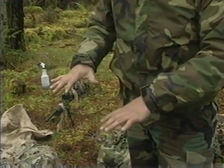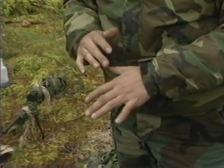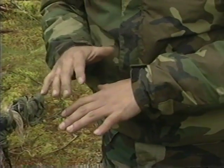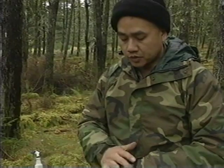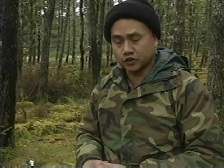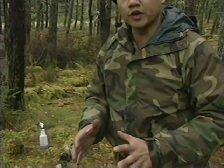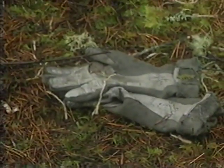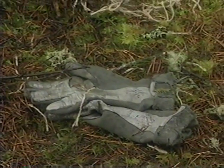The next thing that you want to do, when you're camouflaging your face, is not to forget your hands. As you can see, it just stands right out. What you can do is just go ahead and take your camouflage stick. If you don't want to wear gloves, just do dark green and light green, alternating, or whatever, just to break up the pattern of your hand. The gloves are the most preferred technique to camouflage your hands.